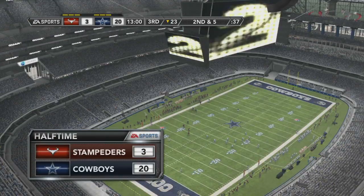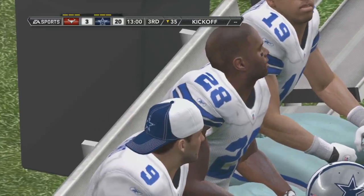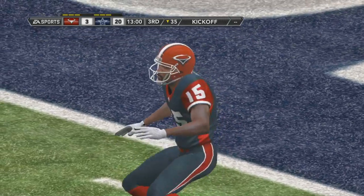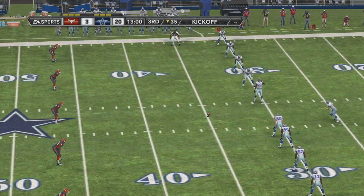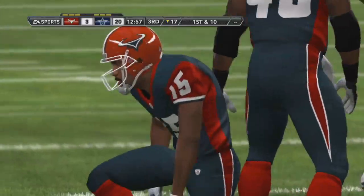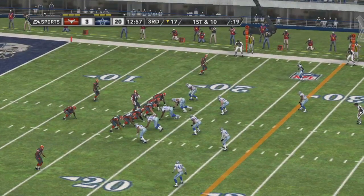Welcome back to Arlington. It's fielded at the two. Williams was there to bring him down. They'll take over at the 17. Now we have a first down and 10 to go.